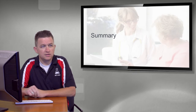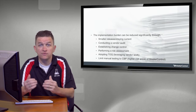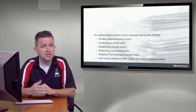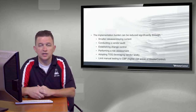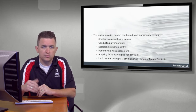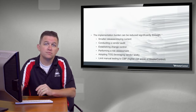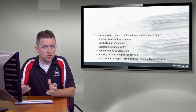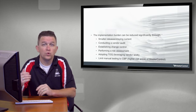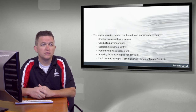So to summarize, we have 6 basic steps to how our customers should implement and validate MasterControl software. Again, a lot of this is preparatory. Implementing smaller releases, staying current. Every 3 months, just doing a little upgrade. Conducting a vendor audit before you purchase, or if it's been a few years before you've audited us, come on out. Check out our processes and procedures. See what we do. Make sure you have a robust change control. With every release, perform a risk assessment, adopt our ATOQ, and then do very limited critical business process testing that's limited to the higher risk areas of MasterControl.